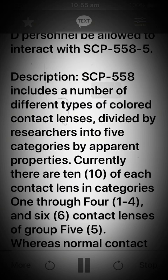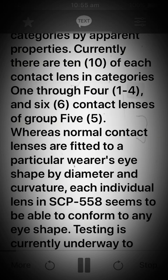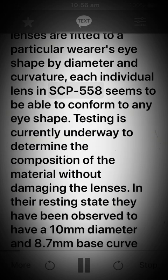Description: SCP-558 includes a number of different types of colored contact lenses, divided by researchers into 5 categories by apparent properties. Currently there are 10 of each contact lens in categories 1 through 4, and 6 contact lenses of group 5. Whereas normal contact lenses are fitted to a particular wearer's eye shape by diameter and curvature, each individual lens in SCP-558 seems to be able to conform to any eye shape.